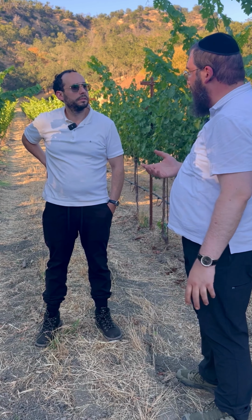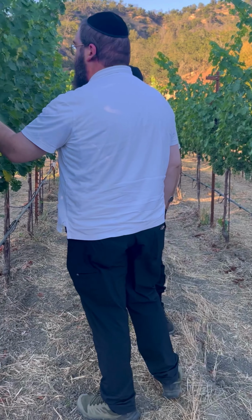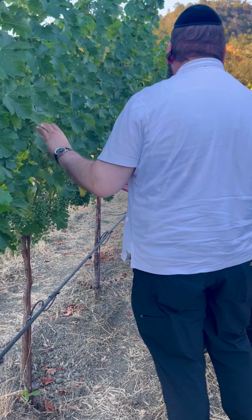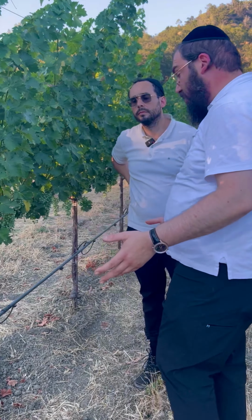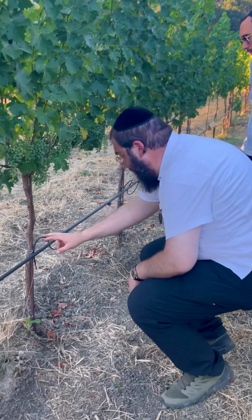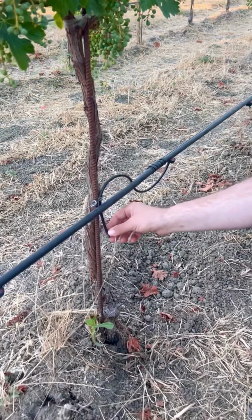What does it do to the grapes? Does it hurt as it develops? When it's later on, it's not a problem, but you don't want to do it. And then you're wasting a lot of water by sprinkler. With this you could see that it's feeding every vine exactly how much water it needs.